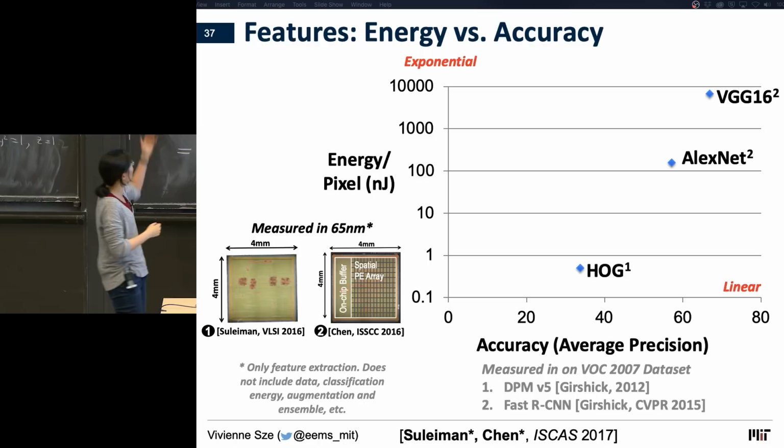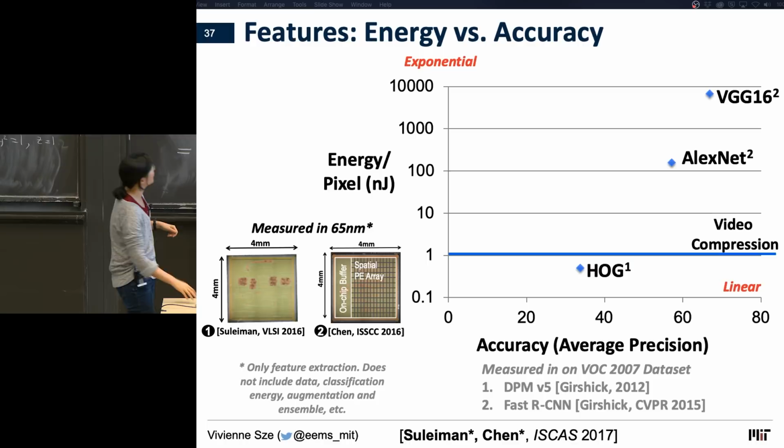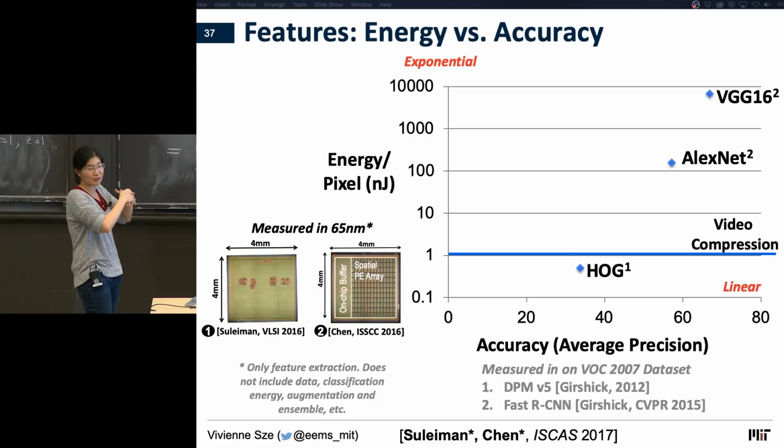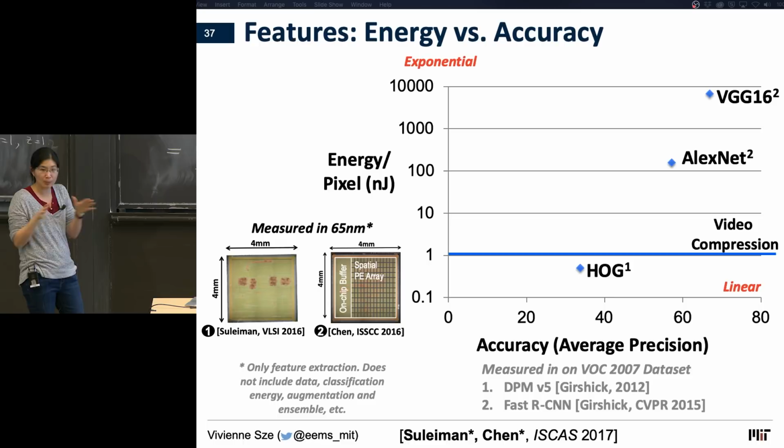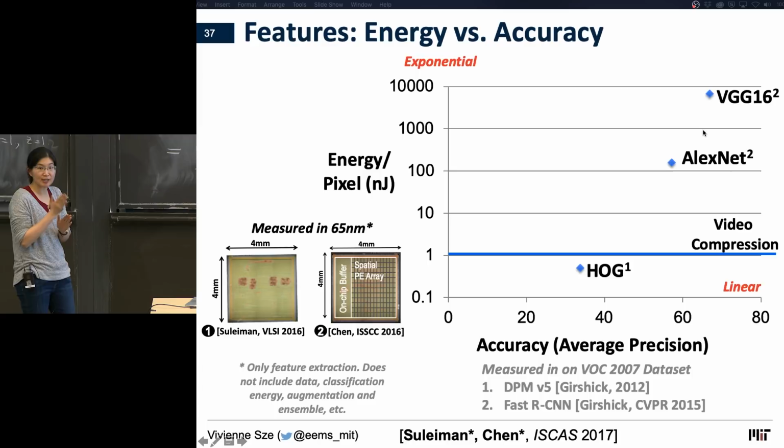Okay, so what does this tell us when we look at the energy axis? We can see that histogram of oriented gradients, or HOG features, are actually very efficient from an energy point of view. In fact, if we compare it to something like video compression, something that you all have in your phone, HOG features are actually more efficient than video compression, meaning for the same energy that you would spend compressing a pixel, you could actually understand that pixel. That's pretty impressive. But if we start looking at AlexNet or VGG, we can see that the energy increases by 2 to 3 orders of magnitude, which is quite significant.